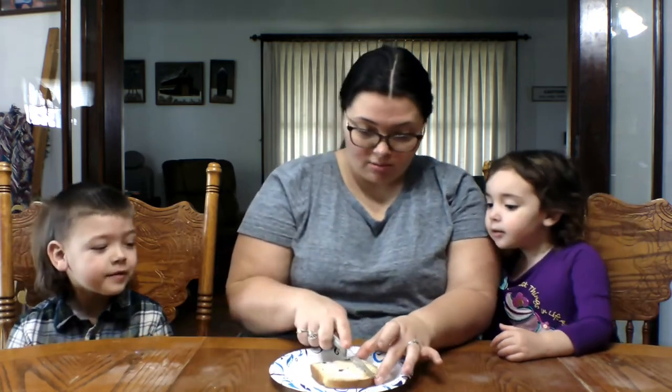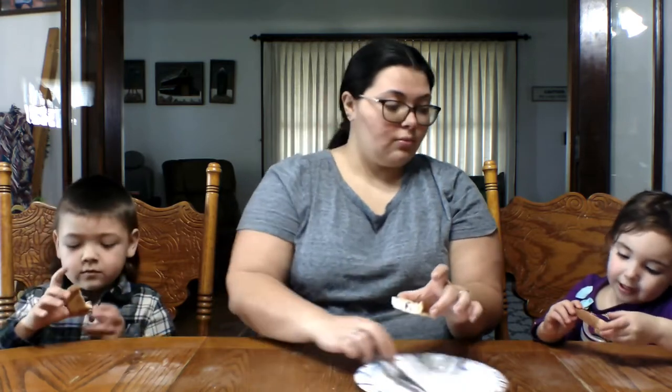All right, next up we have the strawberry bread. This one has a swirl of what looks like strawberry jam in it, and then it has little drops of strawberries throughout it. Part. Oh, you think you're gonna like this part? Yeah. Mmm! Good!